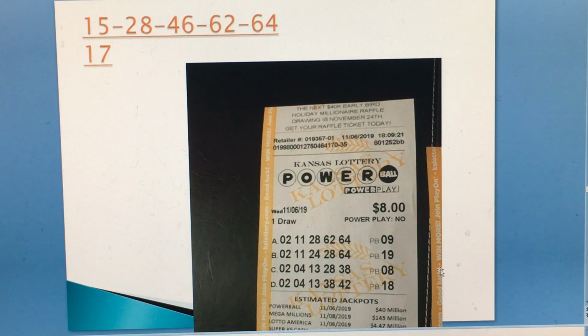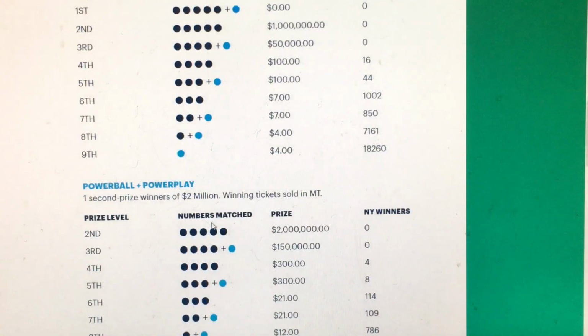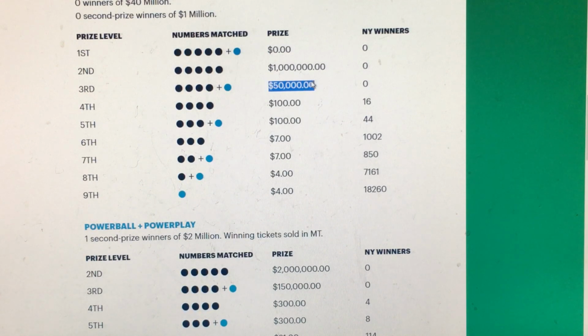So imagine if that 11 turned to a 15 and you play 17 as I predicted, you would have gone 5 numbers twice. He would have gone 5 numbers twice. And let's see the payoff for the third prize. We have 50K whammy. On both tickets, that would be 100K. That was so close to being a 100K ticket. That close.